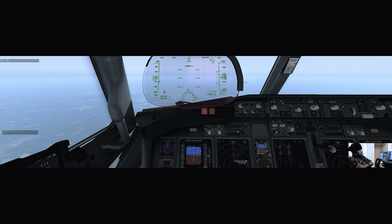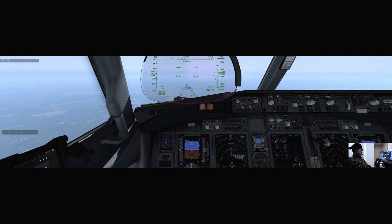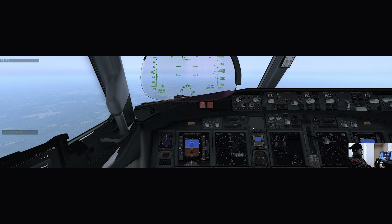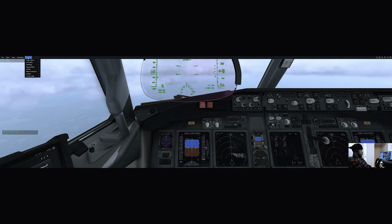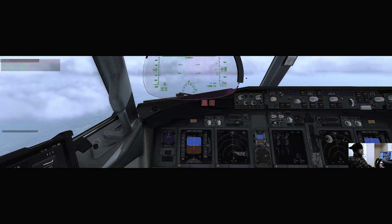So there is other traffic out there, which is unfortunate. I may just hop off of VATSIM. I don't want to jack anybody up here, just to complete this flight. It looks like they're taking off the opposite direction, so I'll probably just hop off of VATSIM and not even worry about it. I'm too close. I'm too far into the flight right now to change my approach. So we'll go ahead and hop off of VATSIM, disconnect from that, just because I don't want to jack anybody up, so we'll be good.